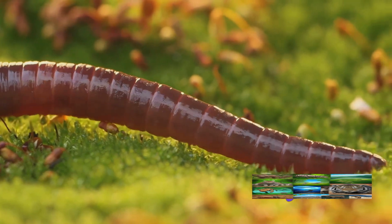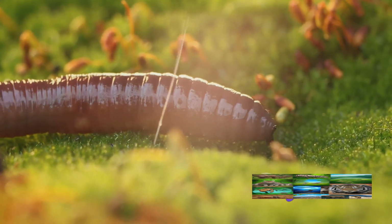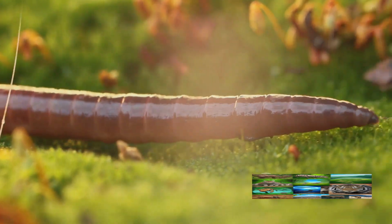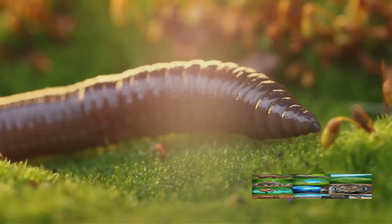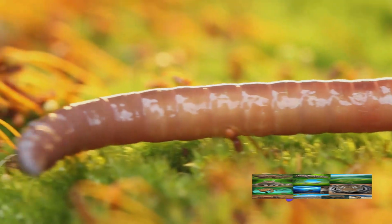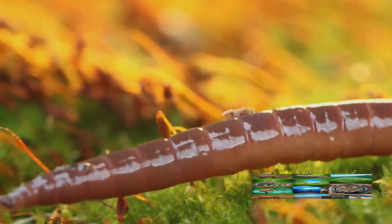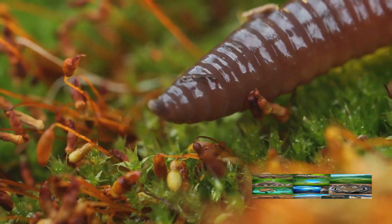Perhaps the most remarkable adaptation of the earthworm, however, is its ability to regenerate. If an earthworm is injured, it can grow back certain parts of its body, a testament to its incredible resilience. Can you imagine a world where you feel light, detect movements, and heal yourself all without traditional senses? The earthworm, though small, is a sensory powerhouse, perfectly adapted for its subterranean lifestyle.